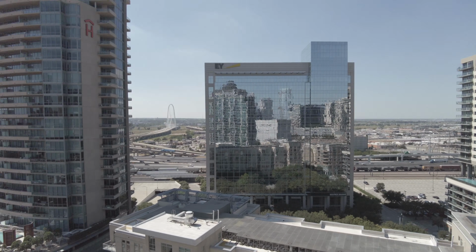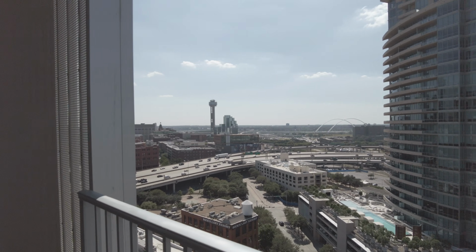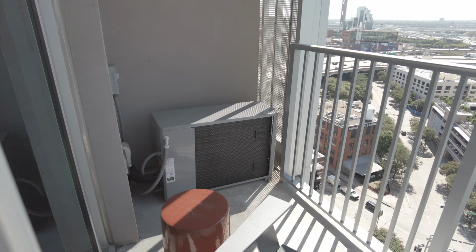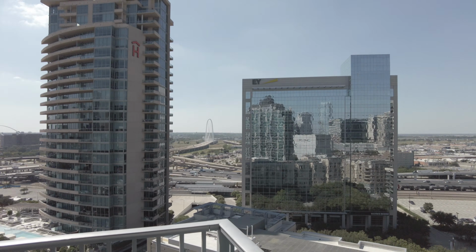So you want that high-rise apartment? This is it. You got a great high-rise apartment going on right here, and you've got enough space for one, and I think two chairs, and so you'd have ample space and have a great feel.